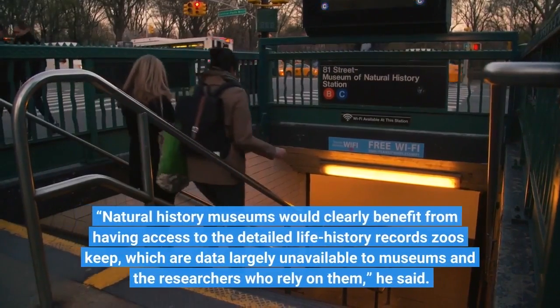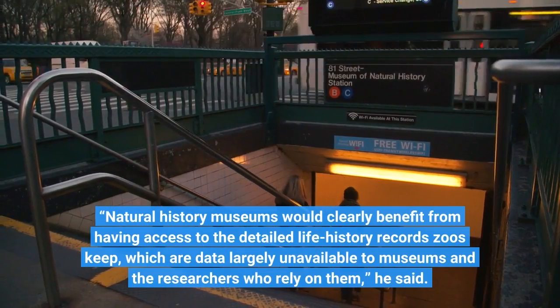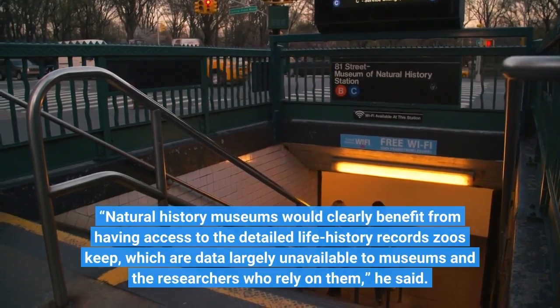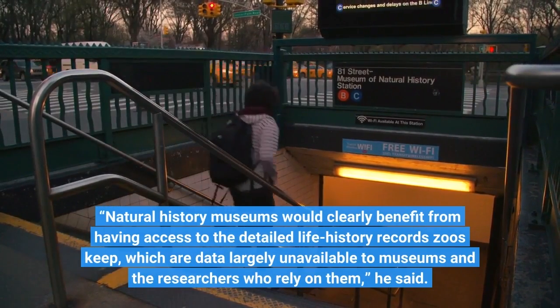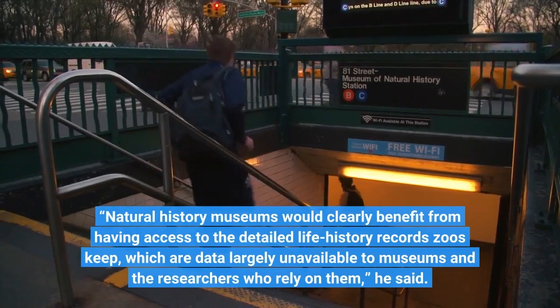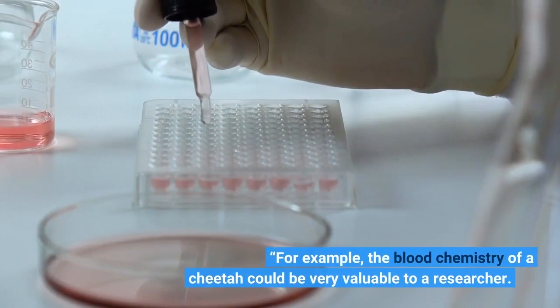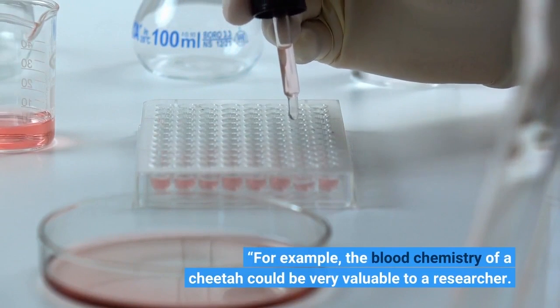Natural history museums would clearly benefit from having access to the detailed life history records zoos keep, which are data largely unavailable to museums and the researchers who rely on them, he said. For example, the blood chemistry of a cheetah could be very valuable to a researcher.